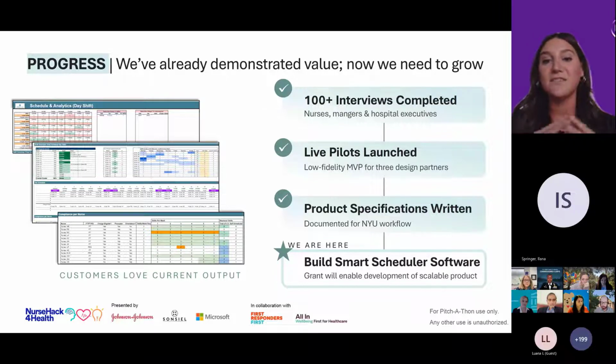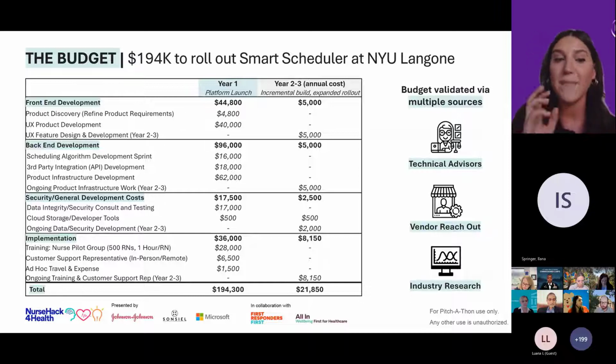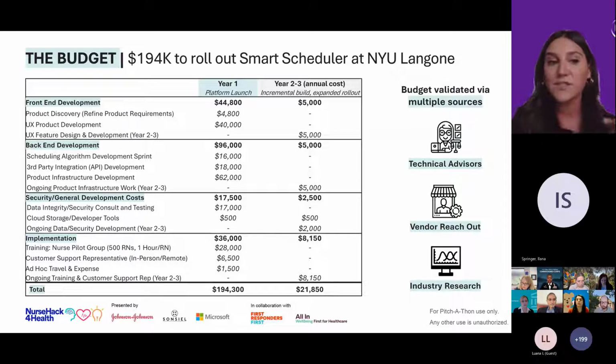We've used that experience to document product specifications for NYU's workflow specifically, and now we are here asking you for funding to develop our solution into a tech-enabled, scalable, usable product for 500 plus nurses at NYU. We're asking for $194,000 to do so. The vast majority of this funding is allocated toward front and back end development, and the rest is used for ongoing data security and general development costs, as well as implementation costs.